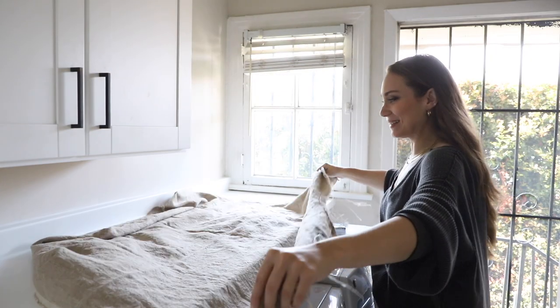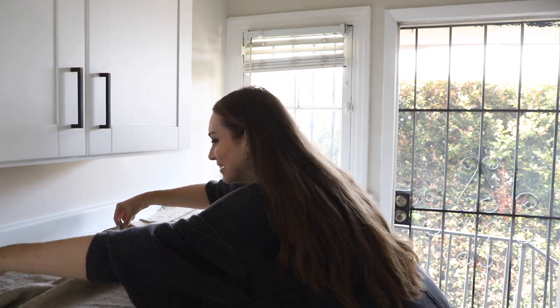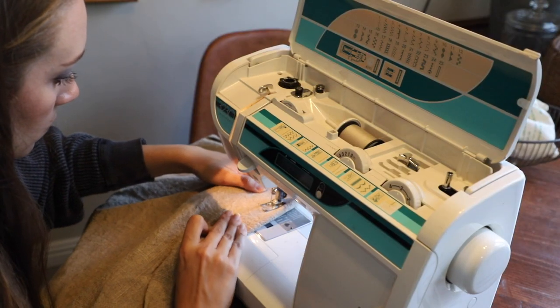Look at this countertop already coming in handy. I've never had this much countertop, ever. Oh, that is hard to tell.